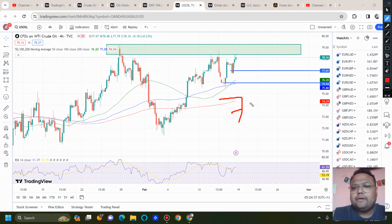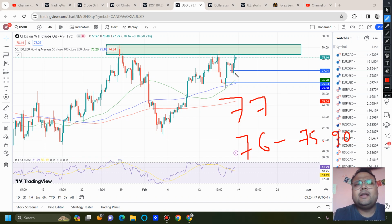So where is the buy retracement? 77 level and 76 to 75.90 level. If the market comes to these levels, we can look for buy at retracement. And if you're a daredevil kind of a trader, if risk is your middle name, in that case you can also look for sell right at the market opening. And in case something escalates the overall market situation, you can also look for a buy at breakout as well.